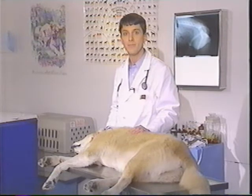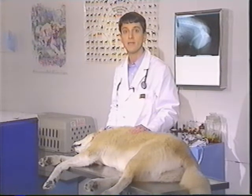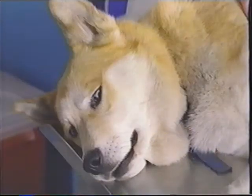If your dog hasn't started breathing on his own, you'll need to continue at the rate of one breath every 3 seconds. That's 20 breaths a minute. You can count one Mississippi, two Mississippi, three Mississippi if it helps you keep count. Keep it up as long as there's a pulse. As long as your dog's heart is beating, there's hope he will survive.